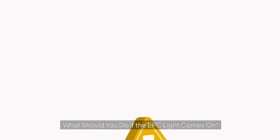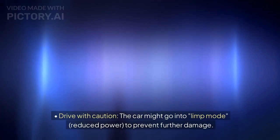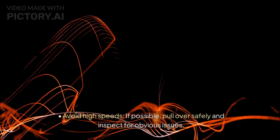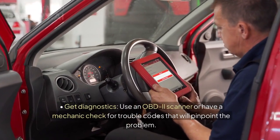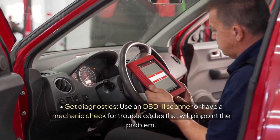What should you do if the EPC light comes on? Drive with caution. The car might go into limp mode, reduced power, to prevent further damage. Avoid high speeds. If possible, pull over safely and inspect for obvious issues. Get diagnostics. Use an OBD2 scanner or have a mechanic check for trouble codes that will pinpoint the problem.